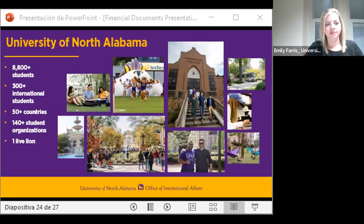As far as academics and programs, we have approximately 60 different undergraduate programs and 20 different graduate programs. I know we were focused mostly on graduate admissions today. We have a really great MBA program that's very popular, but we also have many other options depending on your interest.